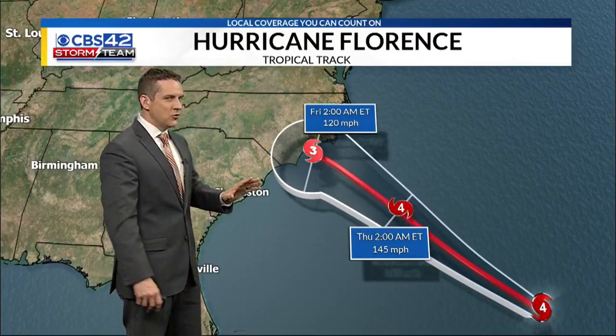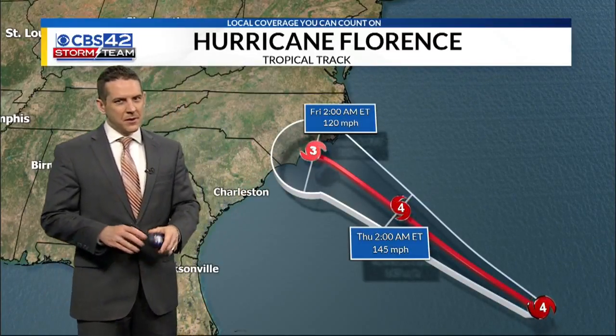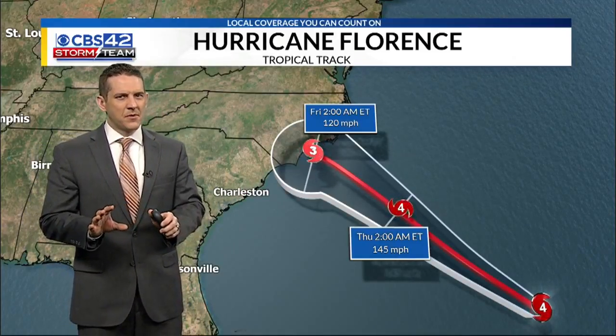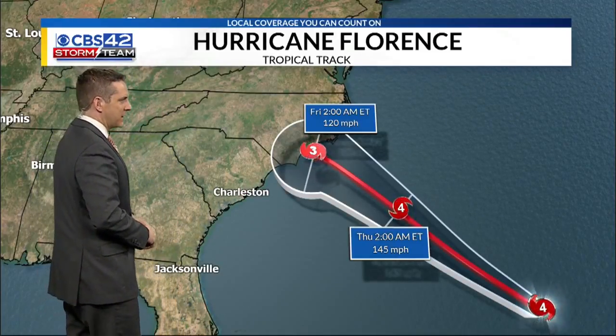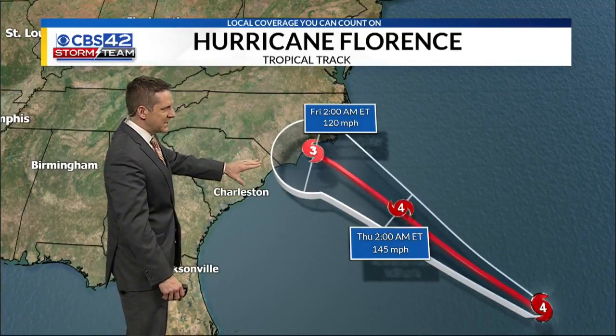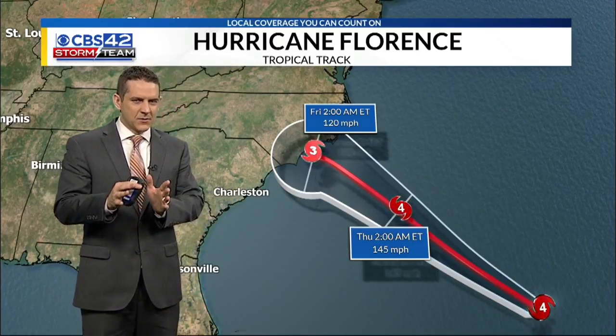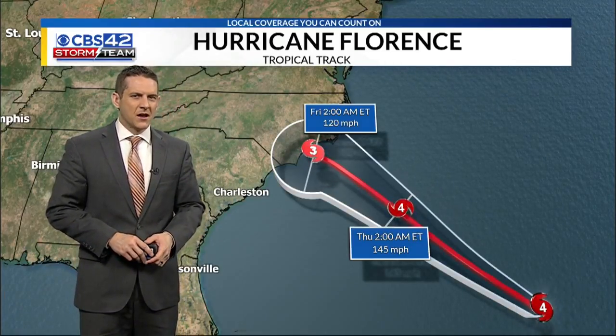Friday morning, right around 2 a.m., after midnight sometime, it's expected to make landfall, depending on where it does, and that's still a little bit up in the air. We had a pretty good idea it was going to make landfall somewhere on the southern North Carolina coast yesterday, but we're starting to see a little bit of a southern jog in the track in some of the forecast models. So that's something we'll keep an eye on very closely.